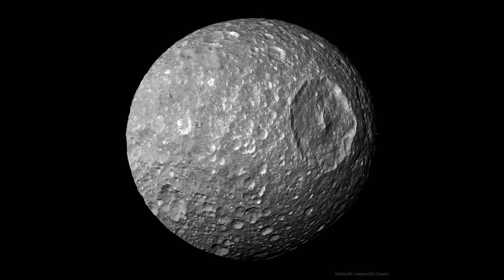Now Mimas is also sometimes nicknamed the Death Star moon for its resemblance to the Death Star from Star Wars. And you can kind of see that here, although it's not quite as obvious in a very close up image. But the large crater there kind of gives that rough resemblance to the Death Star.